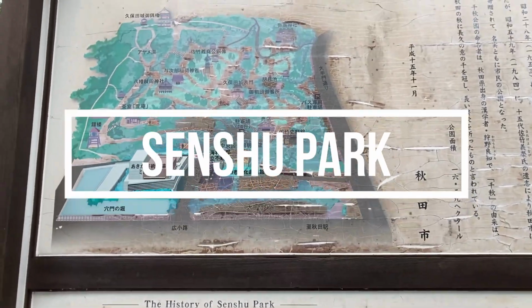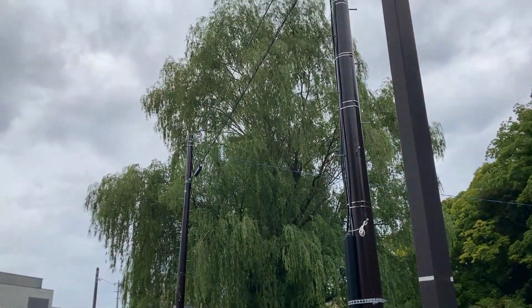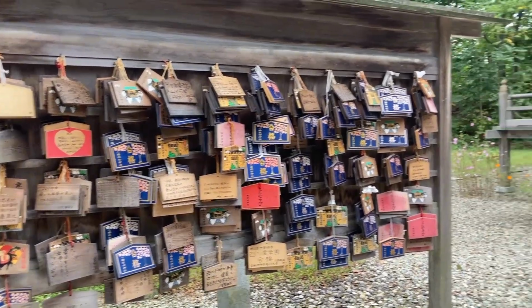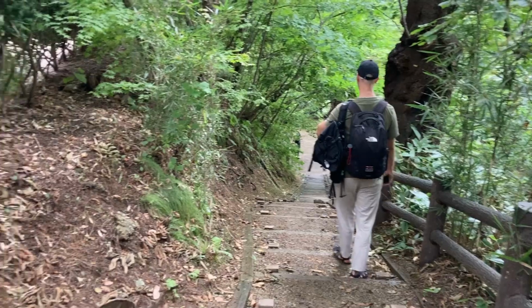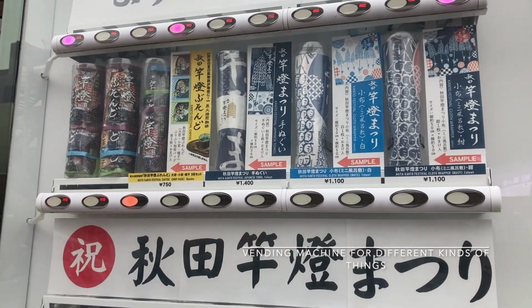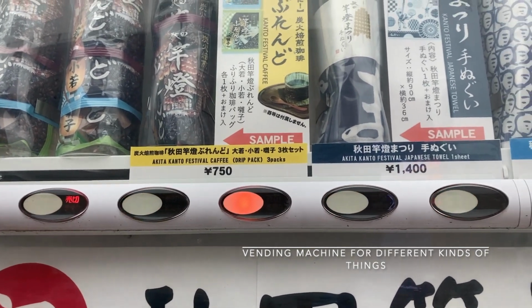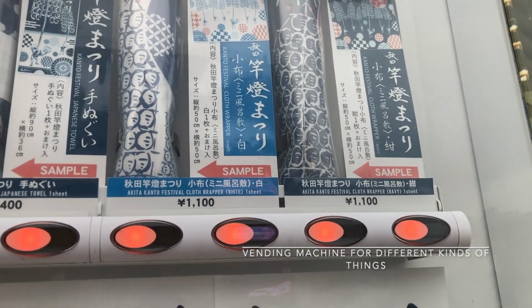This is Senshu Park. And in this park, there's this beautiful tree. I don't know what kind of tree it is, but it's very beautiful. Let's go! It's a vending machine for Akita Kanto Festival coffee. Japanese towel, cloth paper, and cloth wrapper.